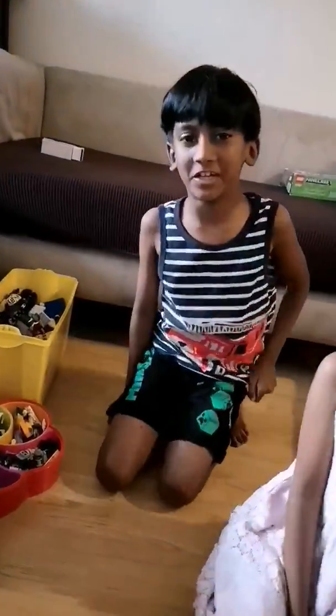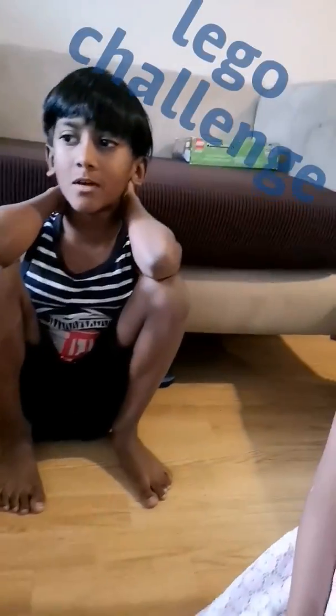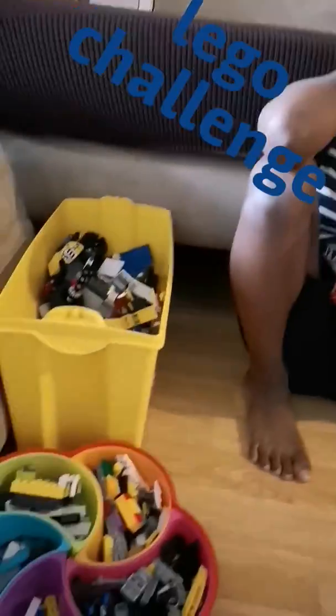And today we're going to do a Lego challenge with all of these Legos. And we're not going to tell you what we're going to build, but we're going to build something with Lego.